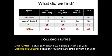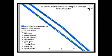Sorry, this graph may not be too clear simply because the blue crane is being denoted in blue, which is difficult to see on the blue background of the power line. It wasn't on purpose, but anyway, this is just a spatial representation of where we found the carcasses on Hydra Poseidon, and you can see that we've got a whole lot of yellow dots there for the locust bustard, and I can assure you there are a ton more blue crane carcasses on those power lines.